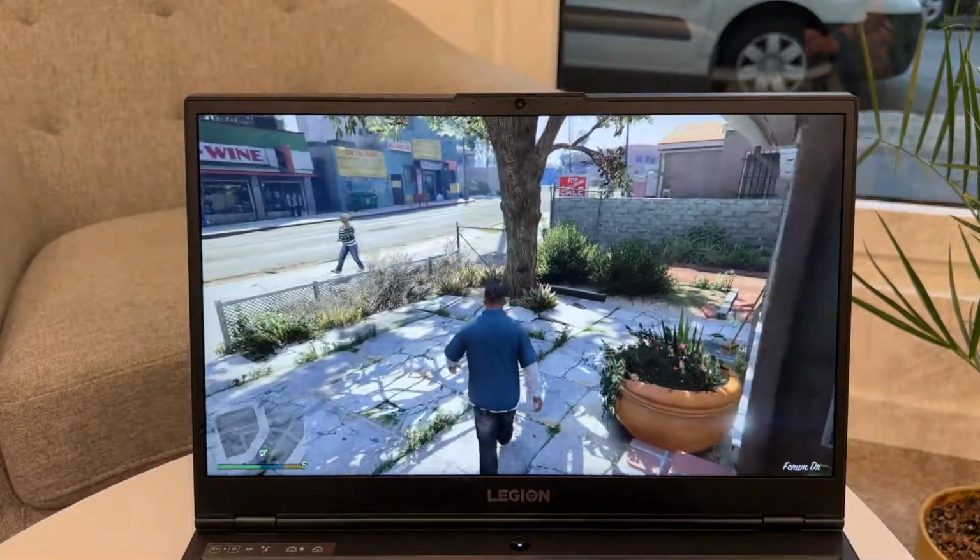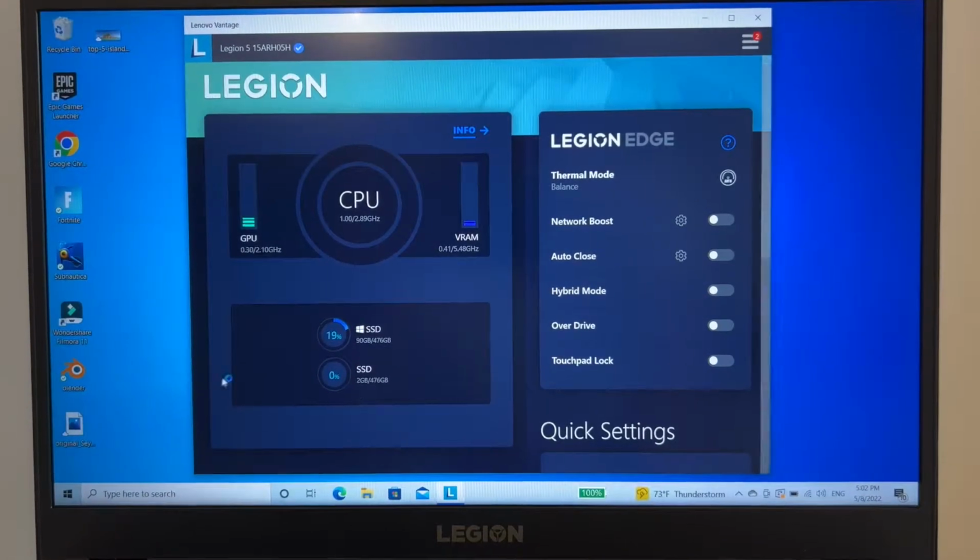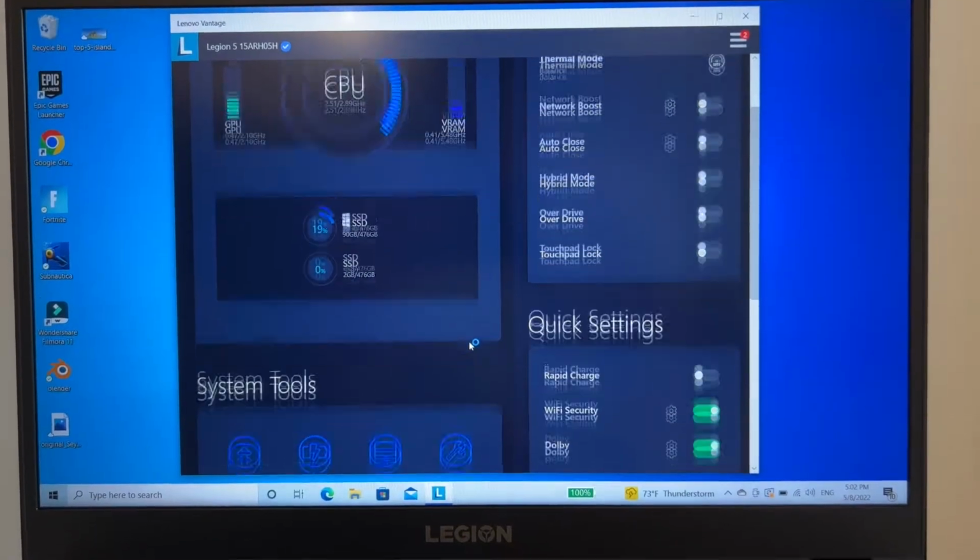This is the Lenovo Legion 5. This is a gaming laptop. So let's find out how it performs with games. Now before all of that, let's find out its specs.